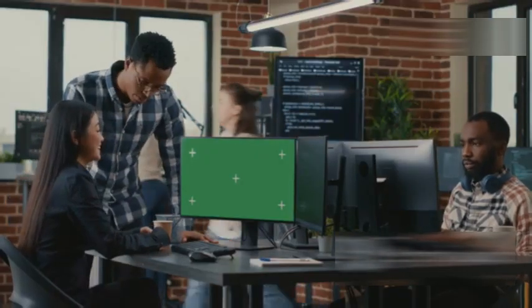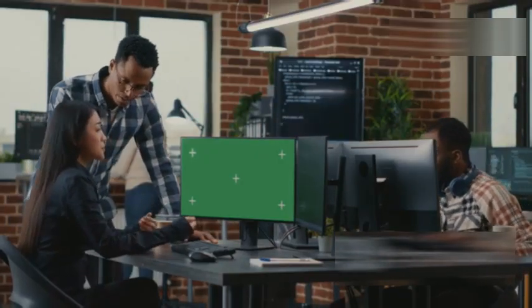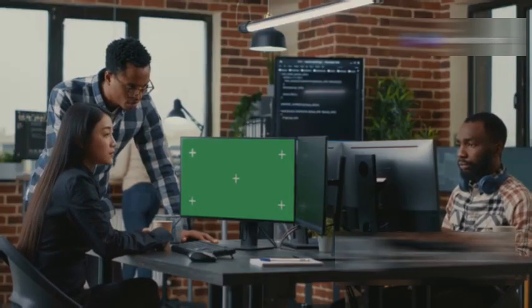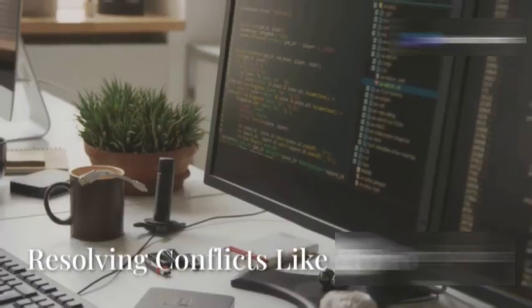To create a new branch, use the command. To switch to a different branch, use the command. To merge a branch into the current branch, use the command.